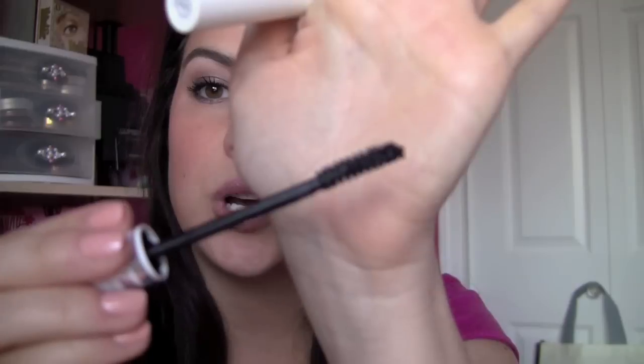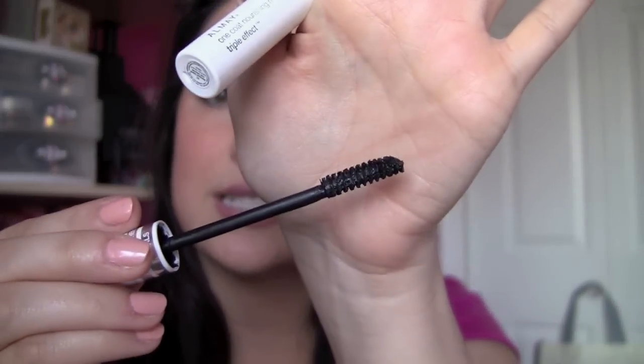This is one I've liked for a really long time because, as you can see, it creates length, it creates volume. It's got a brush that is kind of like two brushes in one because one end is short bristles and one end is kind of longer bristles, and it's a nice dry formula that builds on itself nicely, and I feel like you can kind of keep going over it and really sculpt the lashes you want without the clumps.